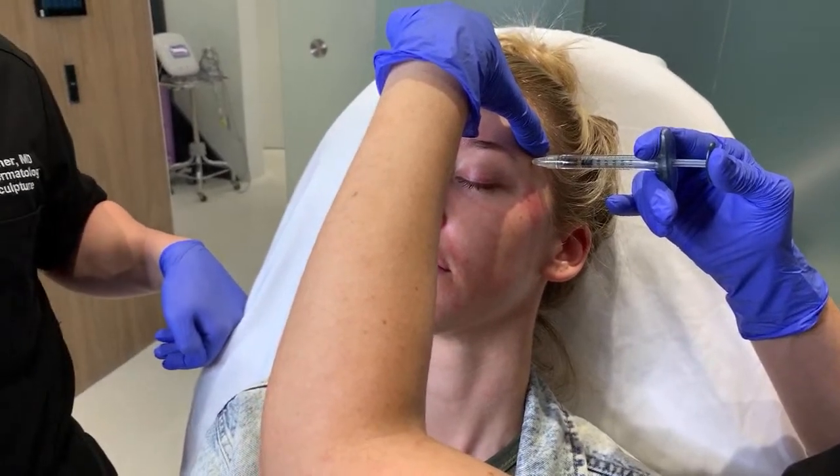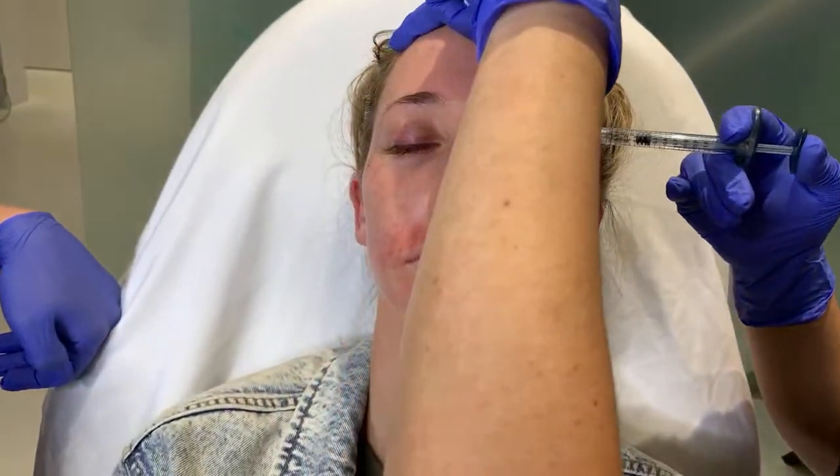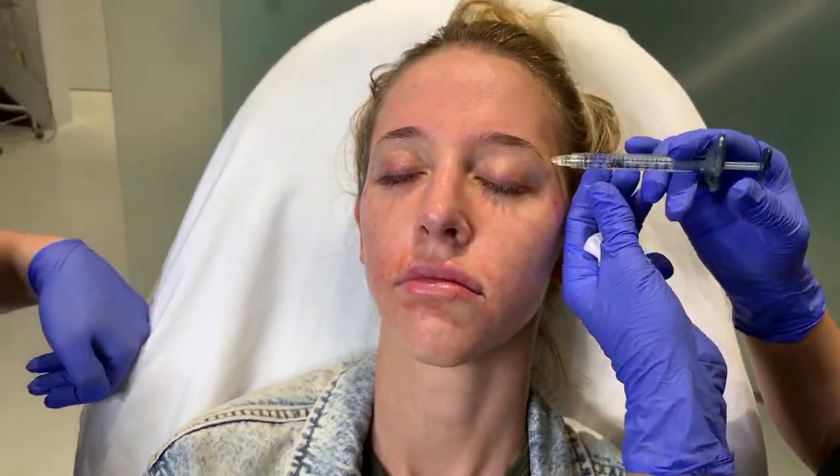What filler do you recommend for the tear trough? We're gonna do that in a second, right? We're doing tear troughs? Give me a second. Yeah, they're gonna do tear troughs in a second.